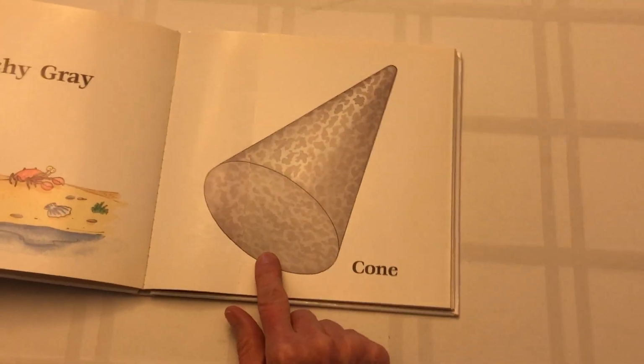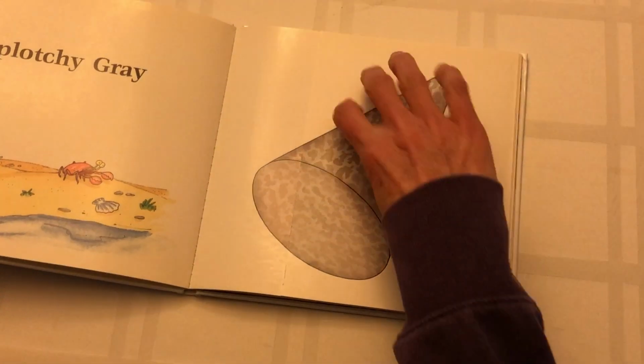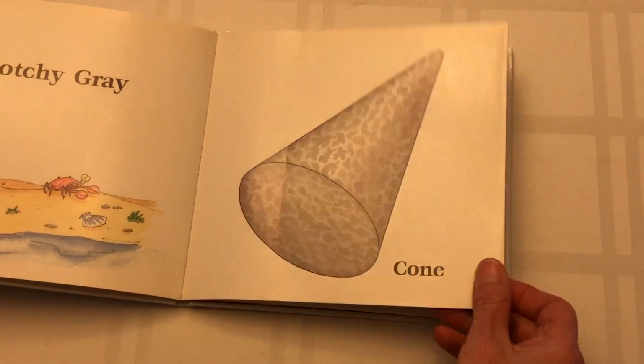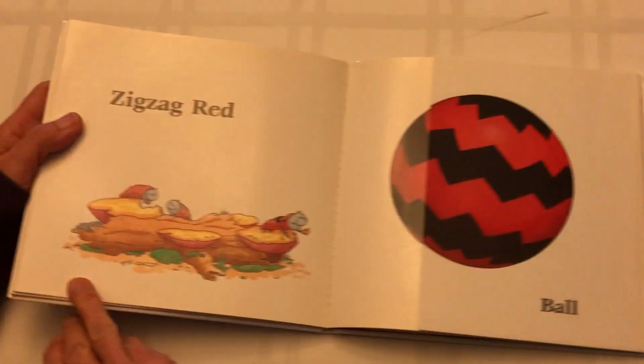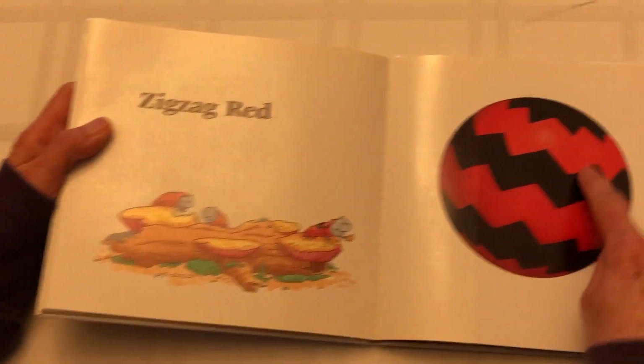And this shape is called a cone. Does that remind you of an ice cream cone? If you were holding that, it would be an ice cream cone. That's a cone. We have to remember these shapes for later. Zigzag red. Zigzags.